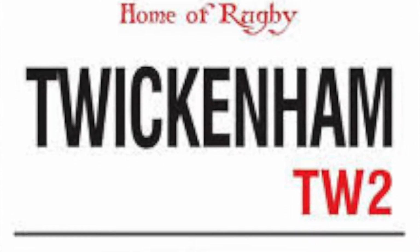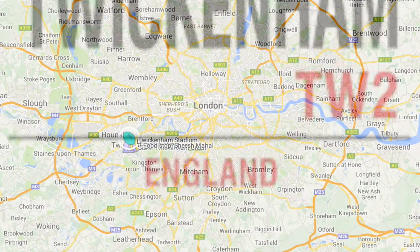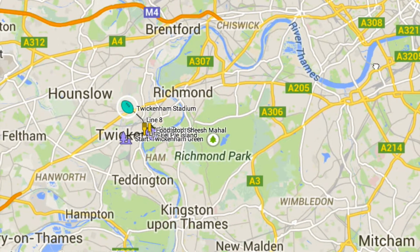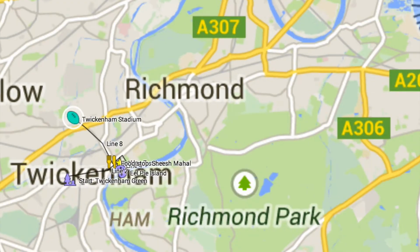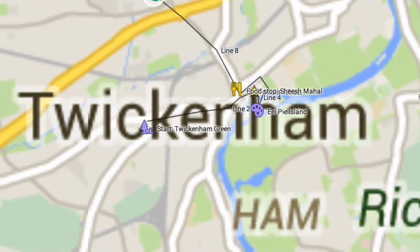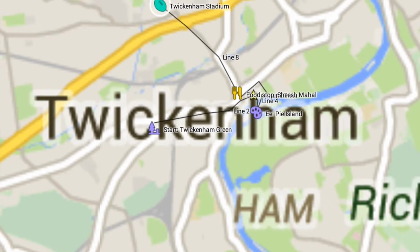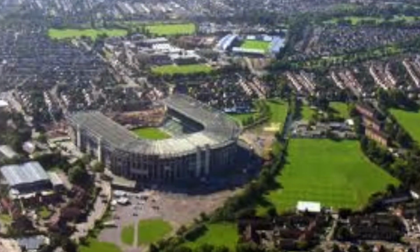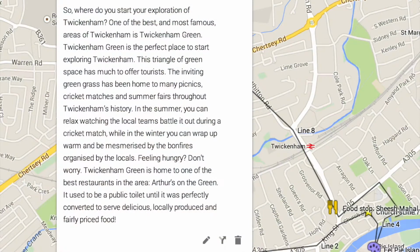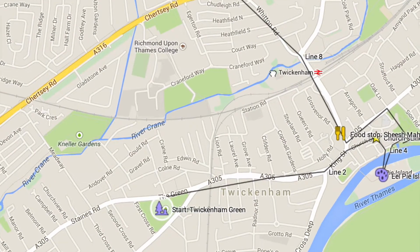Welcome to your virtual tour of Twickenham. Twickenham is located in southwest London and is very near Heathrow Airport, by far the best and easiest airport from which to access the rest of London. Although it may be small, Twickenham has much to offer whether you're interested in history, sport or food. If you want to get away from the huge tourist traps of London, Twickenham may just be the place to start. So, where do you start your exploration of Twickenham?